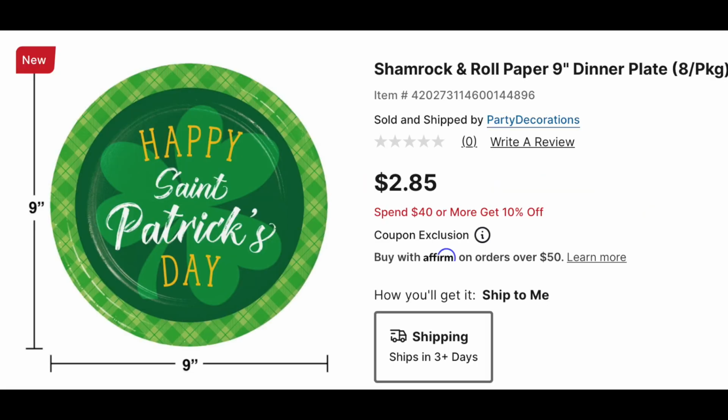And then here are some plates. It says Happy St. Patrick's Day. You get 8 of them for $2.85, and they are 9 by 9 inches, so they're reasonably large, and this would be great if you're hosting a party or entertaining to use this to help serve your food.